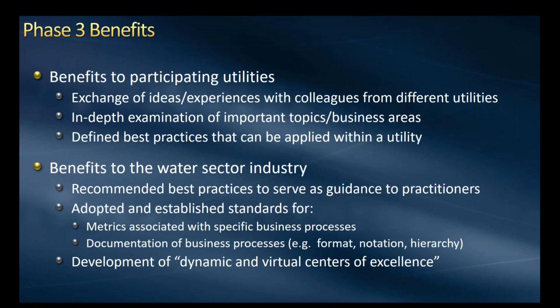And we think phase 3 is really going to accelerate this project, including it'll provide exchange of ideas and experience with colleagues from different utilities. As you can see, for now, we've been building a base of learning how to use the tools that are part of this project, and it's really starting to pay rewards. And you saw that in the example of Grand Rapids.